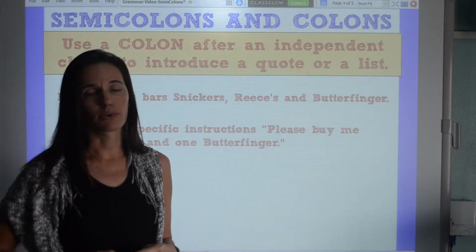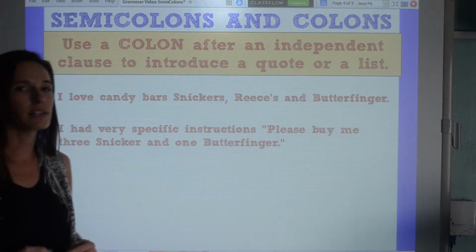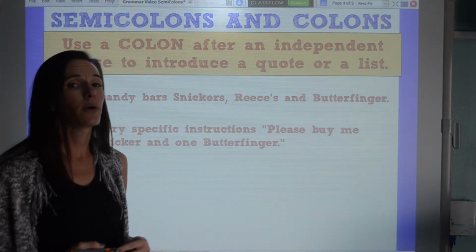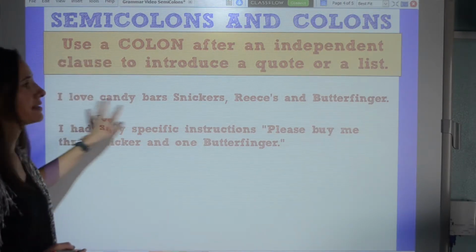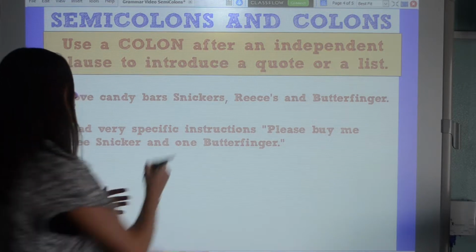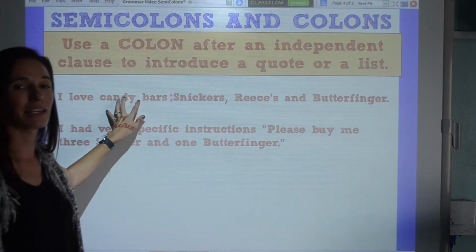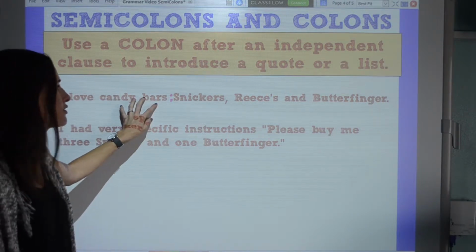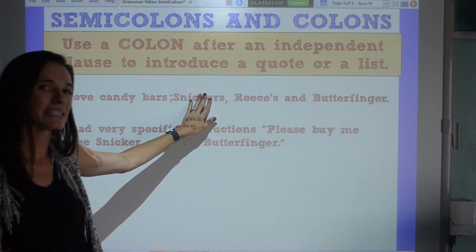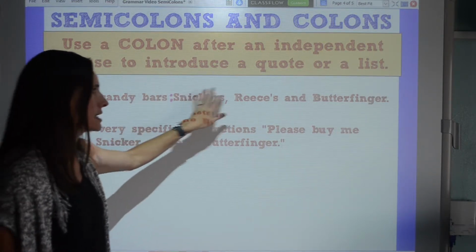Our second colon rule is that you can use a colon after an independent clause to introduce a quote or a list. I love candy bars: Snickers, Reese's, and Butterfinger. Right here, I can put a colon. I love candy bars is an independent clause. It's a sentence all by itself. And then I'm introducing a list after that sentence that is related to that sentence.